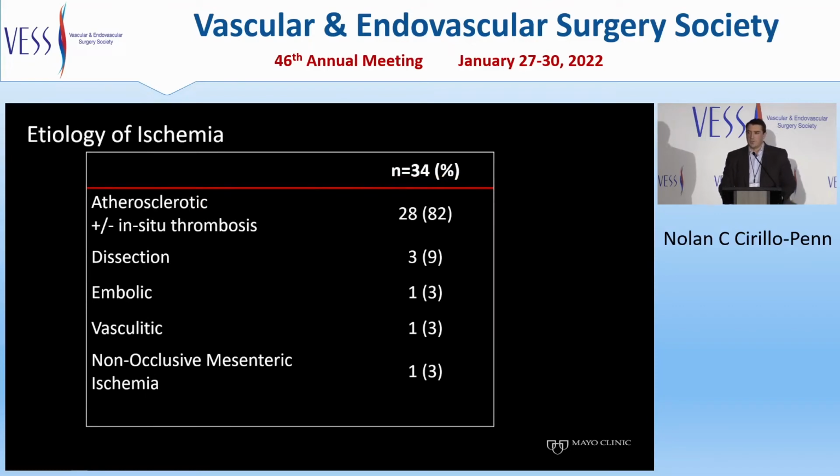The majority of our patients were treated for chronic atherosclerotic disease with or without in situ thrombosis. The remaining patients had a variety of miscellaneous causes, including dissection, emboli with failed thrombectomy, and 1 patient presenting with non-occlusive mesenteric ischemia with extensive pneumatosis and bowel ischemia after a combined heart and kidney transplant with multiple complications. 53% of our patients presented with an occluded SMA.